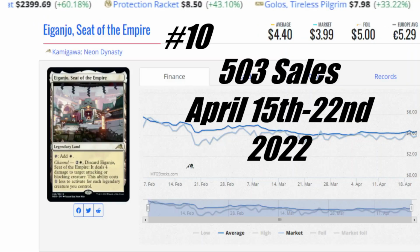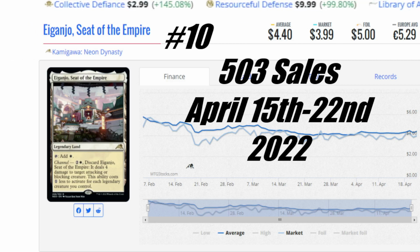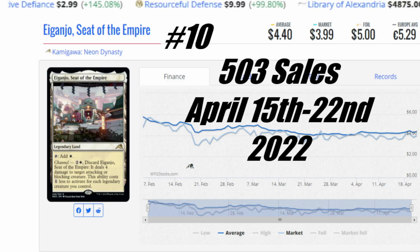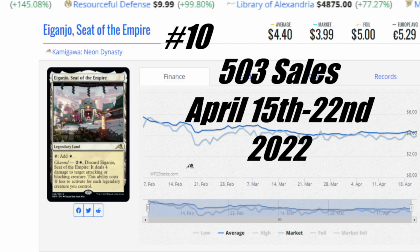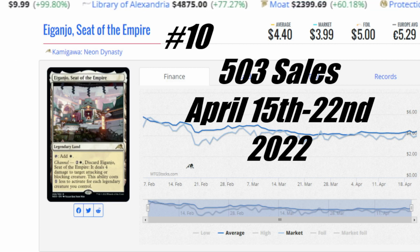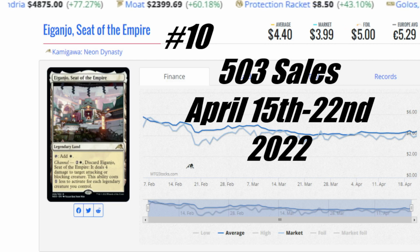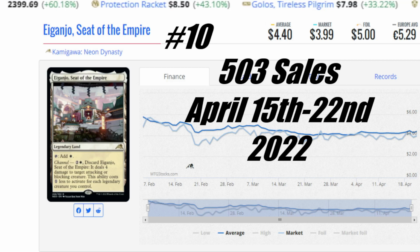Okay, so here we go. We are starting out in Kamigawa Neon Dynasty at number 10 with Seat of the Empire. 503 sales this week is pretty respectable, I gotta say. All the mana base from Kamigawa has consistently shown itself to be great versatile cards, selling well. The channel abilities are amazing. People just love this mana set. It's awesome. Don't trade these away, by the way. I think there's going to be some good use for these in Commander and other formats going forward. I would hold on to a playset of each one if you do manage to grab one.